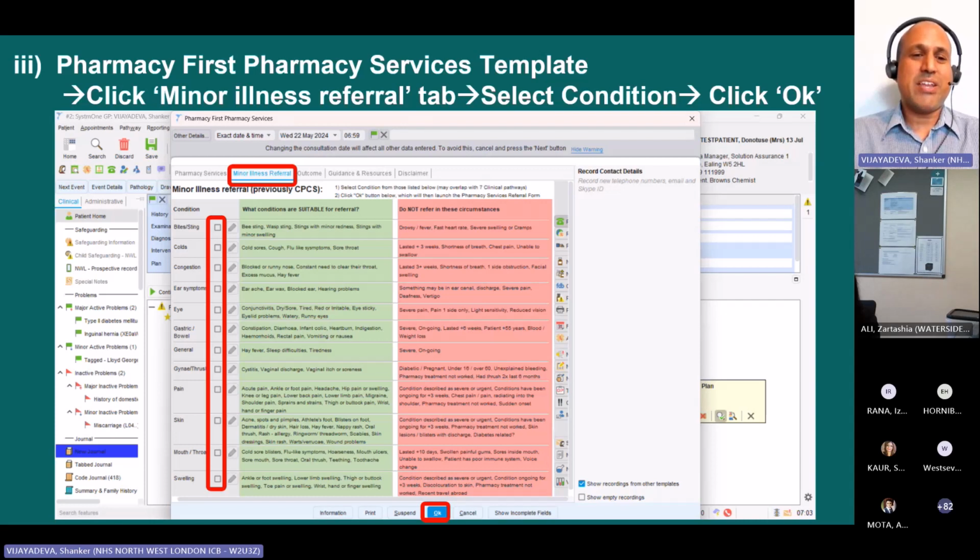Remember to check that they're not falling into any of the red categories. As a gist, I basically think, first of all, don't overthink this. It's what you were doing before to an extent as a reception or admin team. Are they really, really sounding extremely ill? Can they wait? This is a same day service.